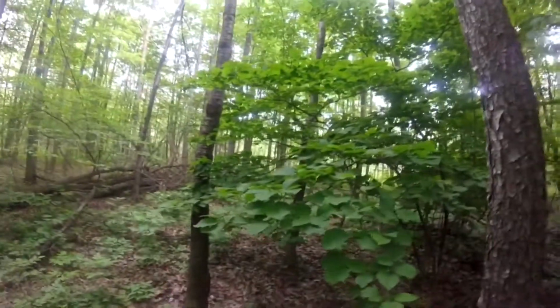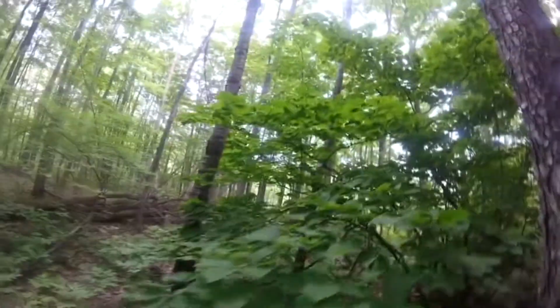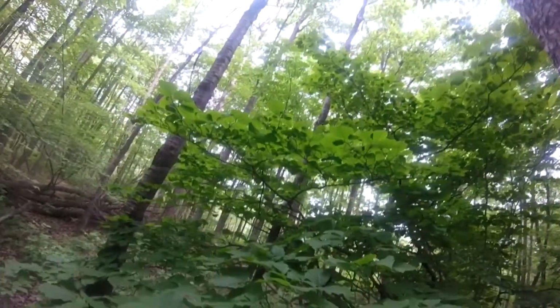Here I found a wild hazelnut tree. The fruit's kind of small on it. But at least I know they're in the area. Saw quite a few of them already, actually. But mostly acorns for mast and beech.